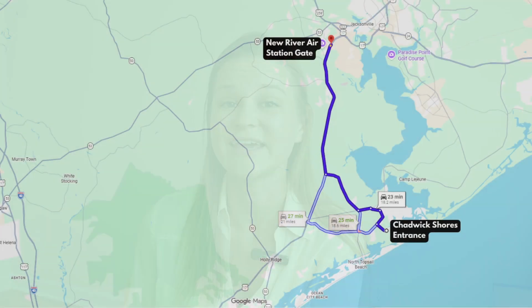Now, if you're working at the air station, you probably have about 25 minutes or so, maybe longer, depending on traffic. And if you're working on the main side of base, I really recommend that you look into where exactly on base you'll be working, because those commute times can definitely vary based on the location of your office. But to give you a general commute time, if you are trying to get to the commissary, it's about a 30-minute drive.